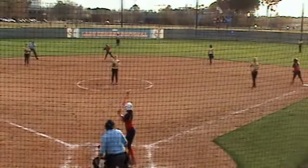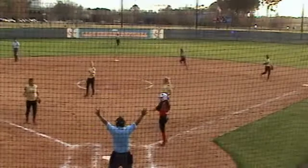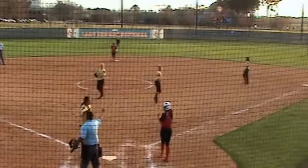Let's see if Heather Dillard can come through for the ladies from Itawamba. There's a foul, and she bunted it. But does it call it a slap? If they call it a slap with 2 strikes, that would be a 3rd strike, and yes, it is.